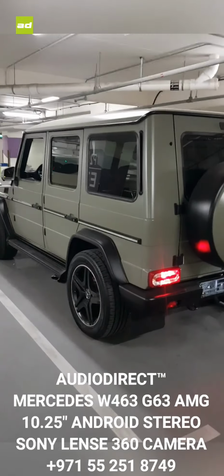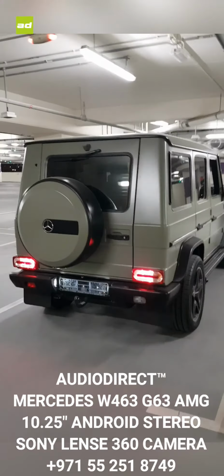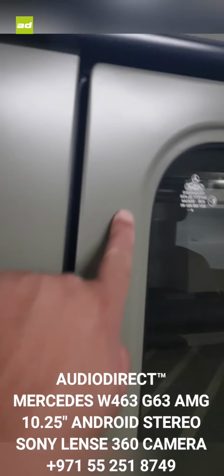Whenever a vehicle comes into Audio Direct, we will film it, we will photograph it to make sure that it's returned to its owner in the condition that it's given to us. And this thing looks as though it's come out of a shrink-wrapped box. Look at the work that these guys have done. It's absolutely flawless. Big shout out to Foilers. Absolutely incredible job. And we've now taken this to a whole nother level.